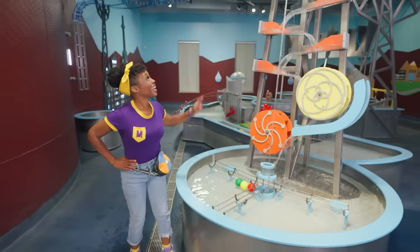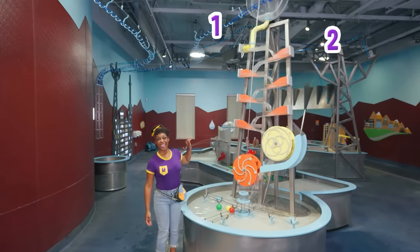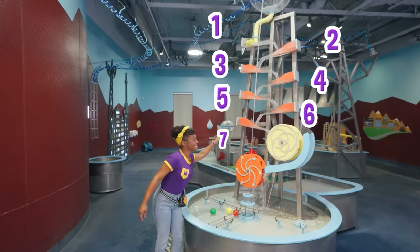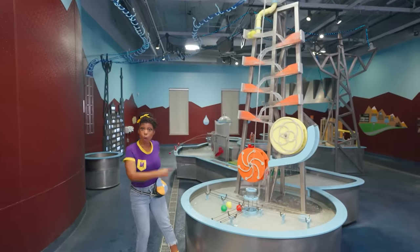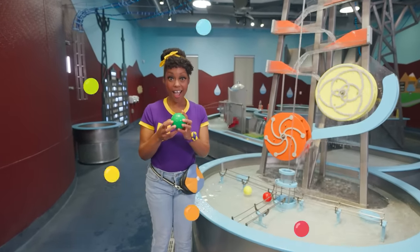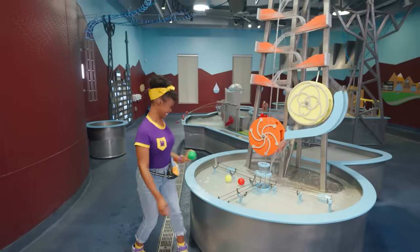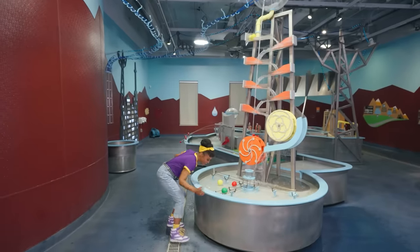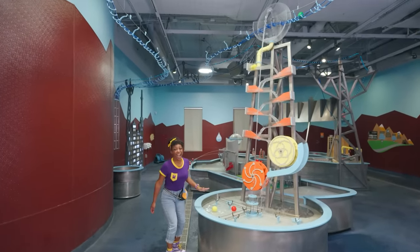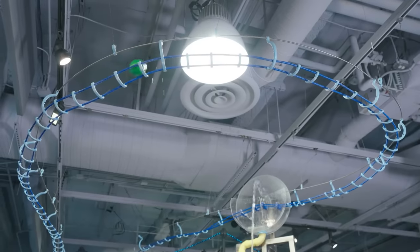And look, let's count the ramps. 1, 2, 3, 4, 5, 6, 7 ramps. Oh, and look, some balls. Huh, I wonder what'll happen if we put the ball in here. Let's try it. Whoa! Check it out! The green ball is moving on the ramp! Let's see where it goes!